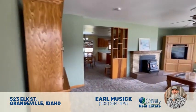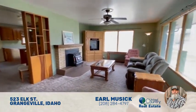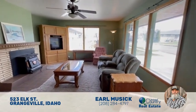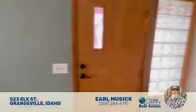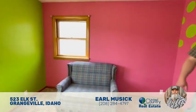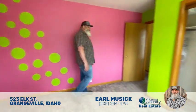First room we're going to walk into is the living room. As you can see, it's nice and big, has a Blaze King wood-burning fireplace, and then we're going to turn right around and I'm going to invite you into the first of the 3 bedrooms upstairs. As you can see, it has a crazy paint scheme that can be easily fixed with a gallon of paint.